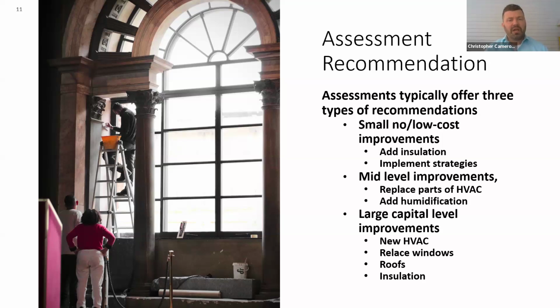Then mid-level improvements. Mid-level improvements are going to come with options like your HVAC system is okay, but you might need to replace the heating coil or a cooling coil, or maybe add humidification to that system. So these are going to be a little more expensive, a little more time consuming, a little more invasive.